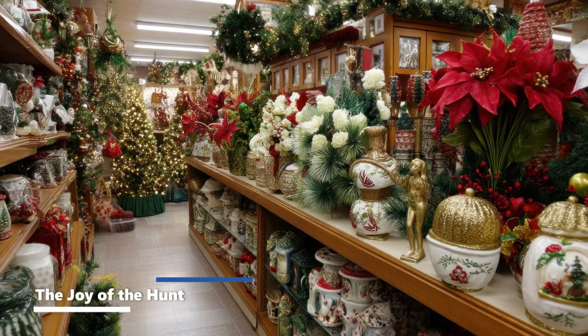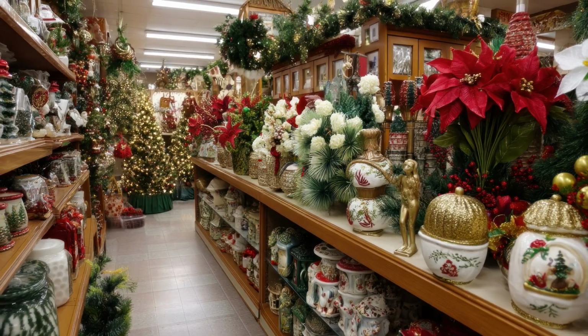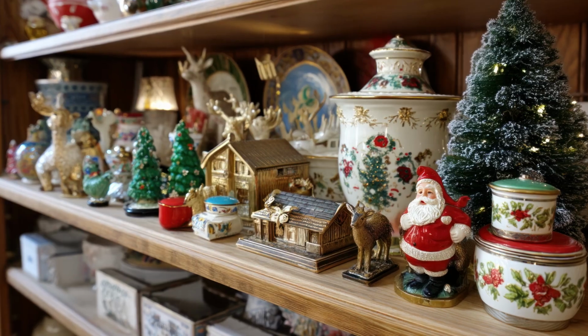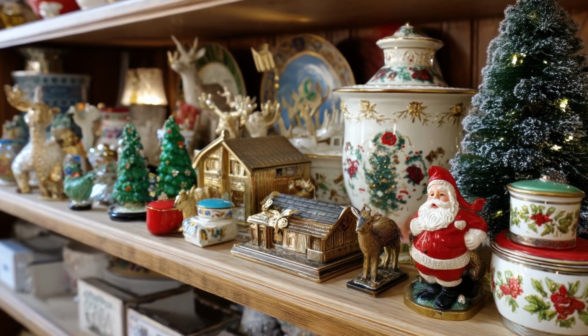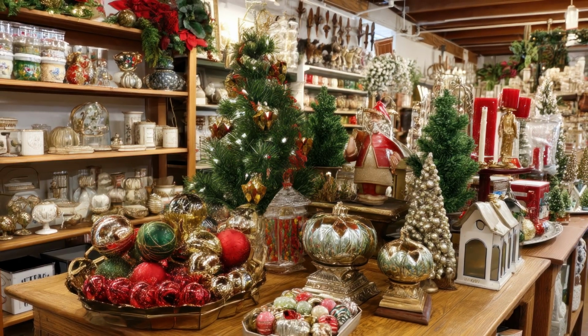There's nothing quite like the thrill of the hunt when it comes to vintage Christmas decor. Every aisle, every shelf, holds the potential for discovery: a forgotten ornament box, a hand-carved nativity scene, or a tin toy Santa waiting to be found. The joy comes not only from finding something beautiful, but also from imagining the homes and holidays it once brightened decades ago.